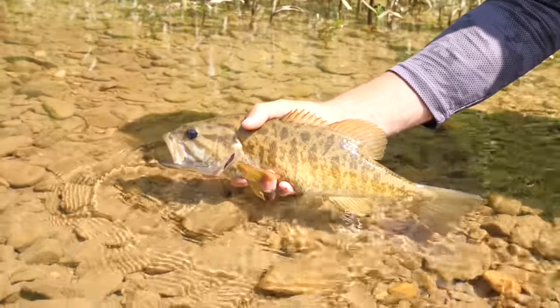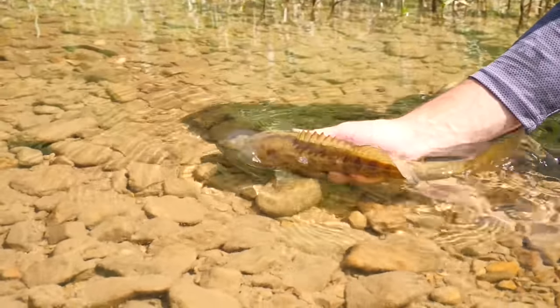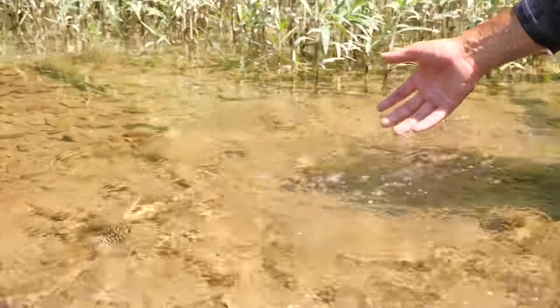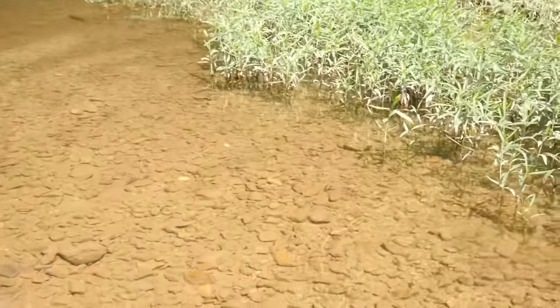All right, we're gonna drop him in right here, head first. Let's see if it'll swim that way. That's where I want you to go. Woo! There he goes, right through the weeds. It's awesome. There he goes.